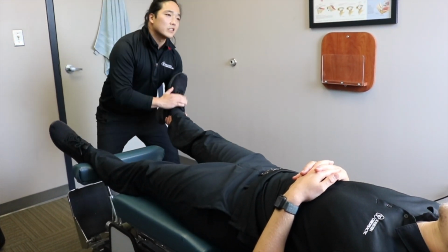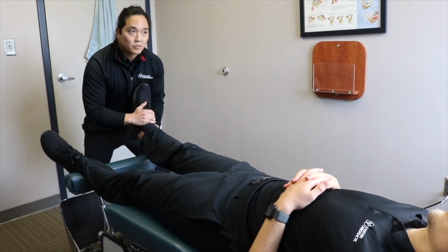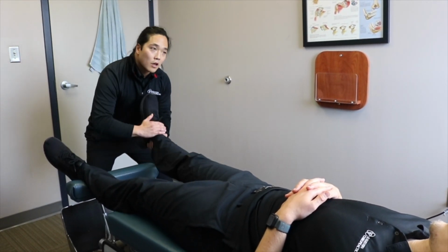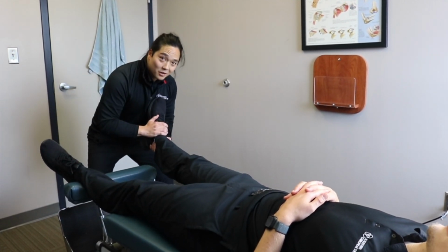Let's see what other modalities that we have in house. So, dry needle, adjusting. We have the classics, electric stim, the e-stim pads. Basically, I use it as like a pain blocker.